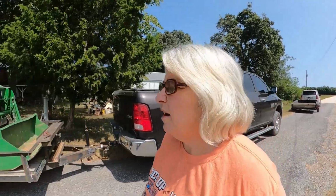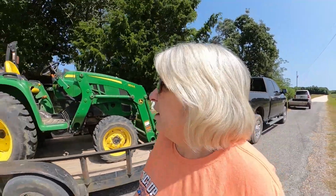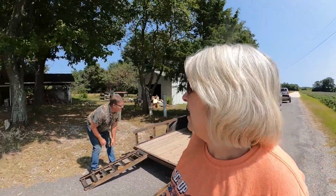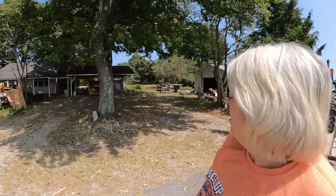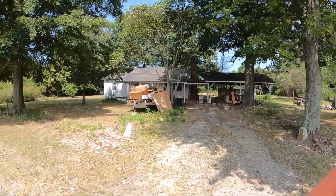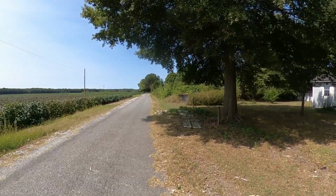Well, we made it down here in the bottom, and Steve is going to unload the tractor off the trailer, and let me just give you a view of the old home place. Now they are cleaning out everything inside the house. They have taken out basically everything in there. Let me turn the camera in and give you a sweep of the property.